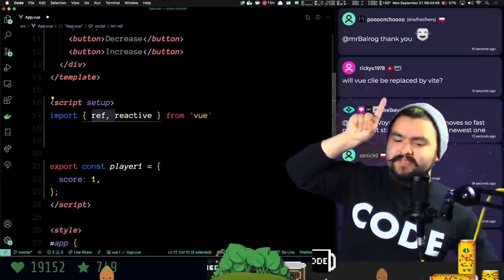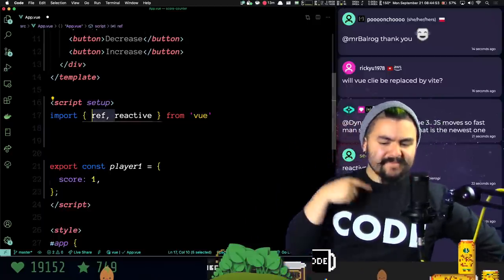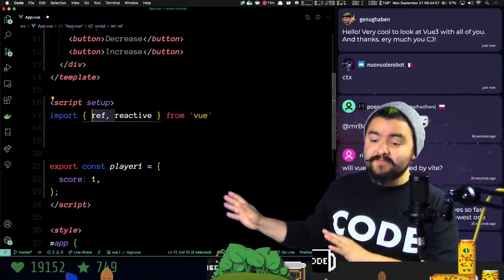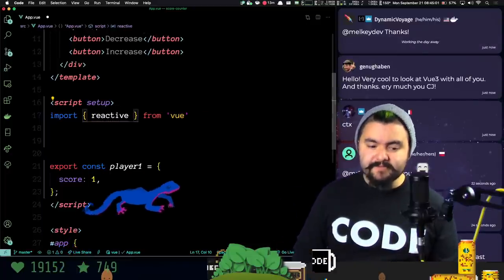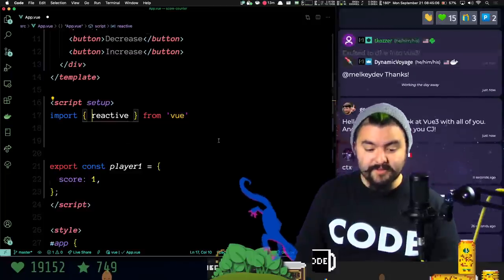And actually, Ricky is asking, will the Vue CLI be replaced by Vite? I don't know. The Vue CLI is awesome. There are things I haven't shown you about it in terms of the plugin ecosystem and stuff like that. So I think they might coexist. I actually don't know. But let's try it with reactive.